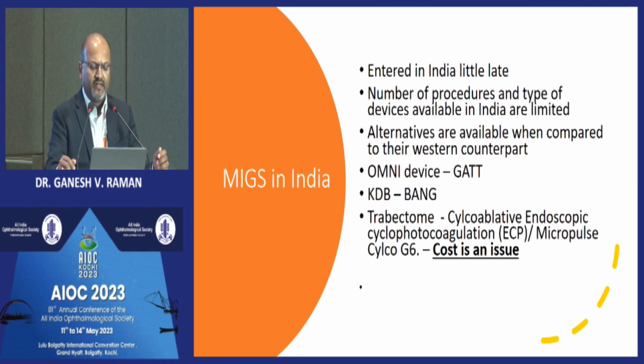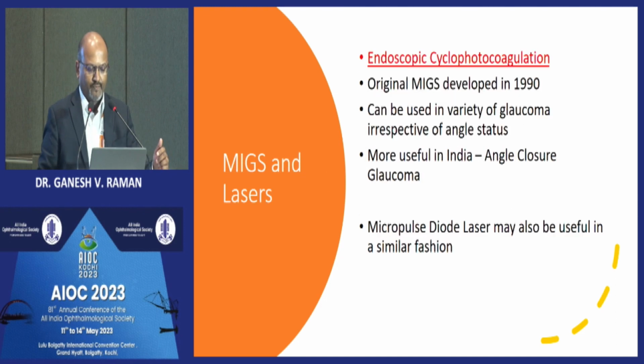MIGS entered India a little late, so the number of procedures and types of devices available in India are limited, but you have alternatives. For example, instead of the Omni device, you have the GATT procedure. If you use the KDB dual blade, you have the bang procedure. Instead of the Trabectome, you can use endoscopic cyclophotocoagulation or micropulse, though in this situation the device cost is an issue.